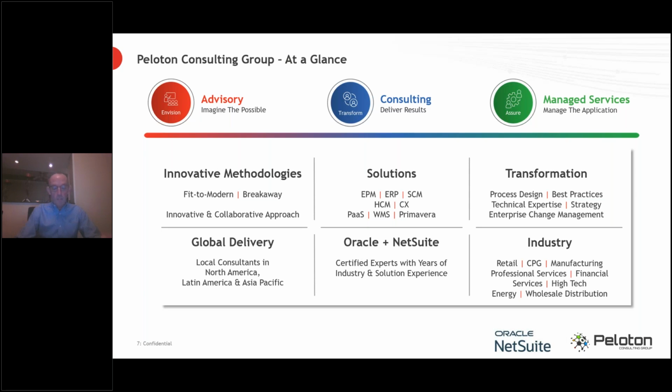Focusing on helping organizations drive digital transformation across their business, we provide a best practices approach to delivering solutions for our clients, incorporating business process design, technology expertise, change management, and organizational alignment. Our Fit to Modern implementation playbook improves solution quality and adoption, reduces risk, provides better alignment to industry best practices, and helps lower the total cost of ownership. We're an Oracle and NetSuite partner with certified, experienced professionals bringing industry, functional, and technical expertise.